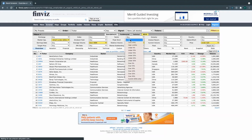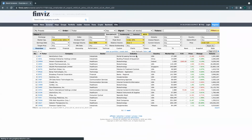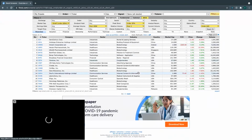Now, usually on the average scan, you would put under 20. If you want to go really, really specific, you could put it under 5. But for the sake of this example, let's put it under 20. And right there, you have basically your top players of the day.